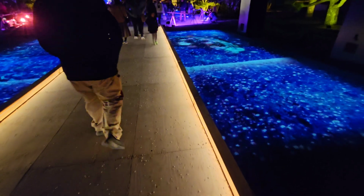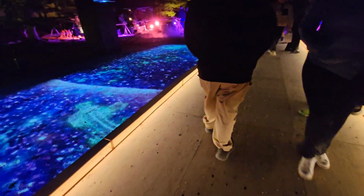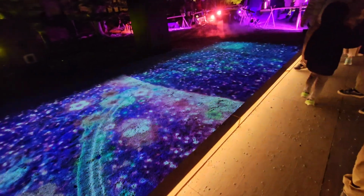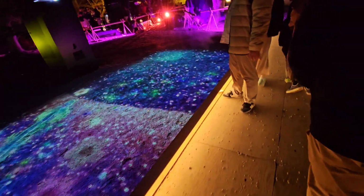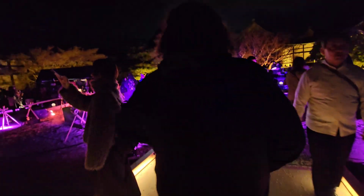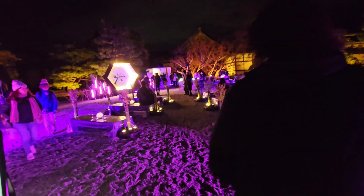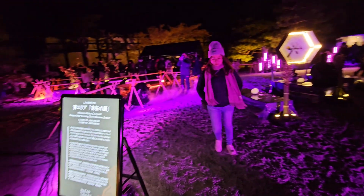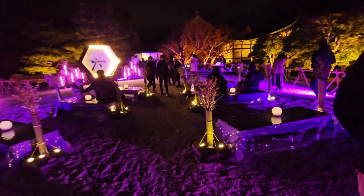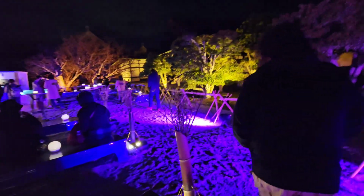Ooh, we've entered an area where it looks like you're on a bridge, and these projections look like water. Like there's a dragon in the water. This is the banquet area. Evening cherry blossom garden. I think they're just selling stuff.